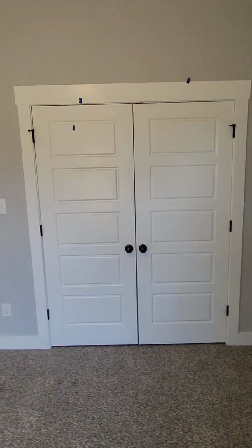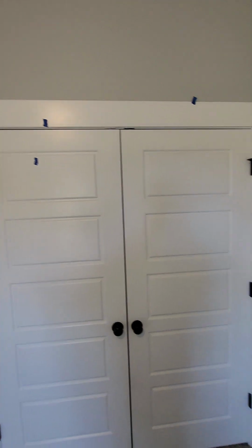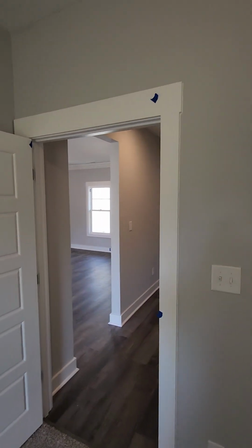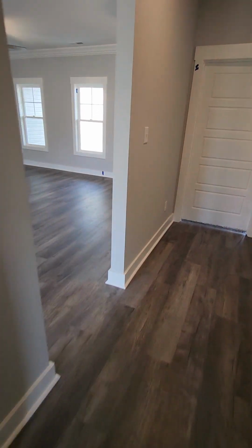Okay, this is another spare bedroom. You got some marks on the doors for the closets, and marks on the door for the actual entrance door. There's one mark on the wall, but most of the marks are where the tape was in here. It's on the trim work or on the door.